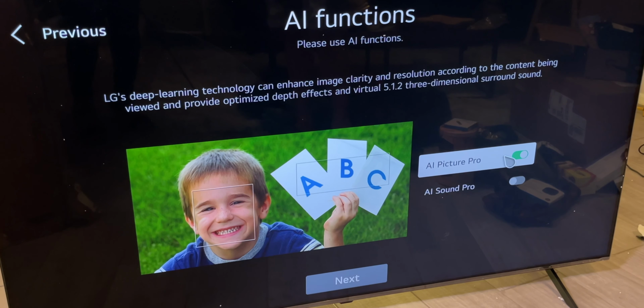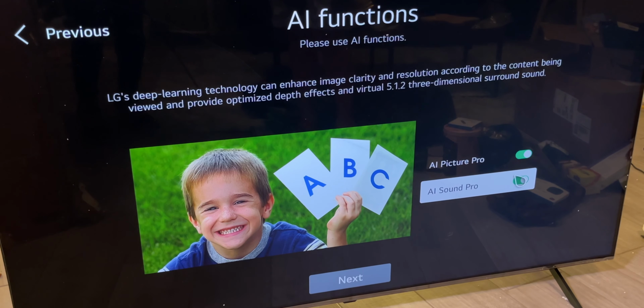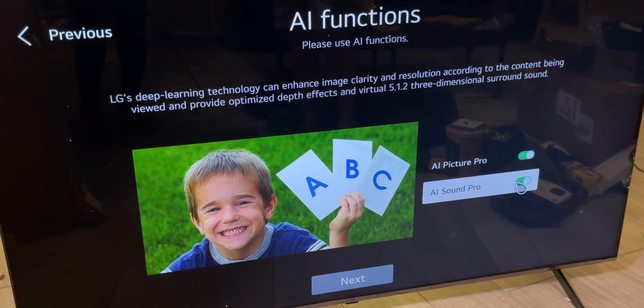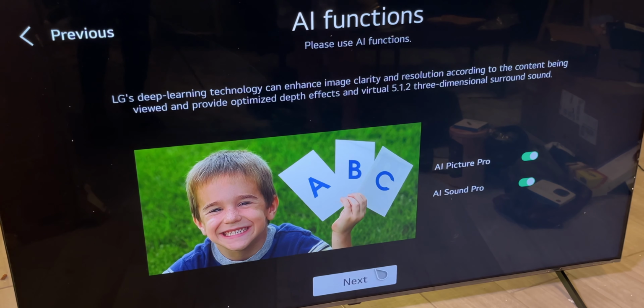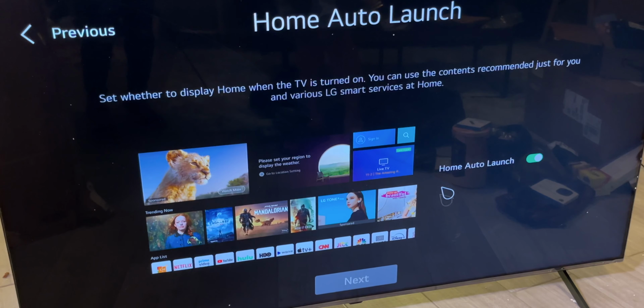Oh, it does look a lot sharper. I'll probably leave it on for now. I like to use some of that stuff. The sound. Oh. Sound has a lot more dimension. Actually sounds pretty good. Now home auto launch, okay, sure.